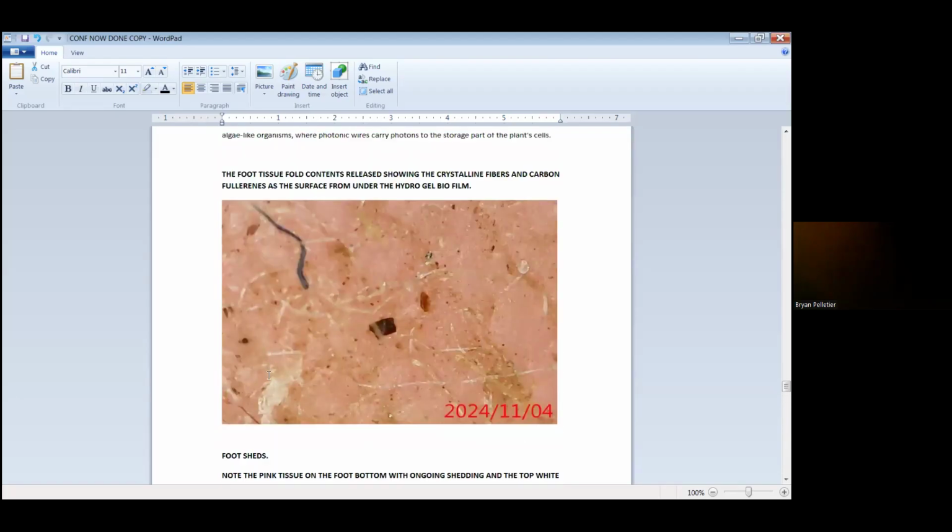There's a picture of my foot bottom shedding. The oil will soften the hydrogel that is plasticized like leather on the bottom of the feet. And when that softens up and starts coming off, this is what's revealed underneath.